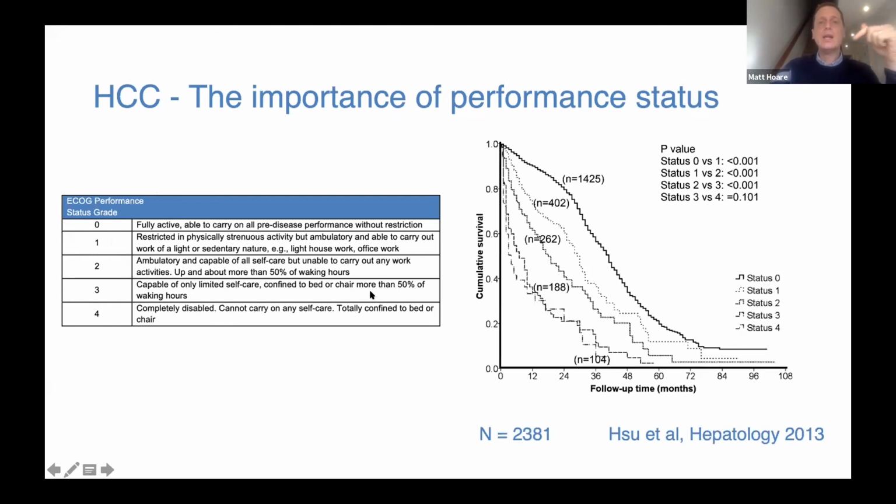So again, if you have patients who are down here, they have carers, or they don't care for themselves in some way, they are probably performance status 3, and their chances of getting some kind of anti-tumoral treatment is very low. And the basis for that is this. So this is a bigger trial. This is from Korea now.